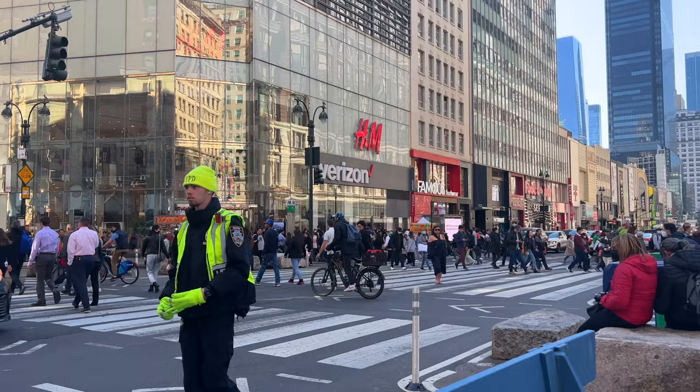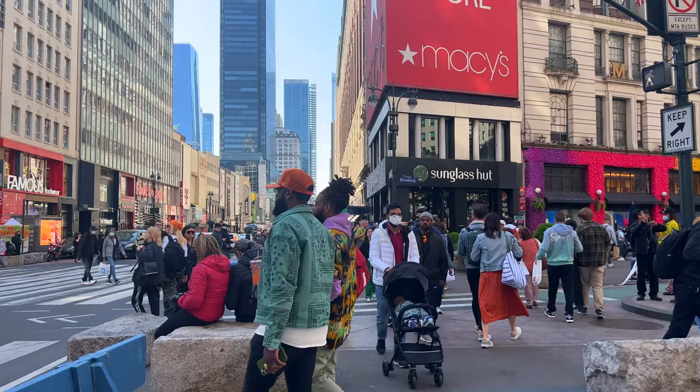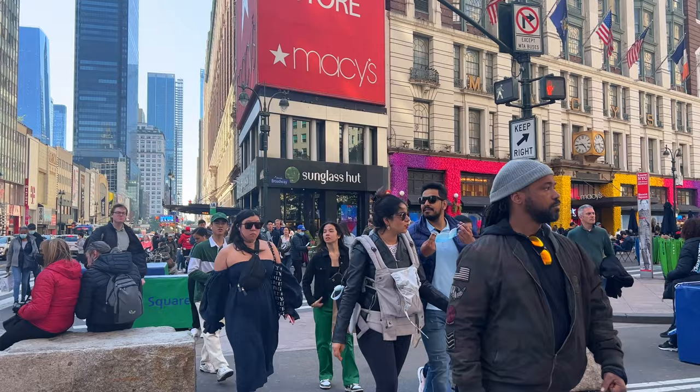Today is April 30th, 2022 and right now it's 4:30 p.m. New York time and the temperature is 62 degrees Fahrenheit. Pretty warm outside and I'm here in front of Macy's at Herald Square.